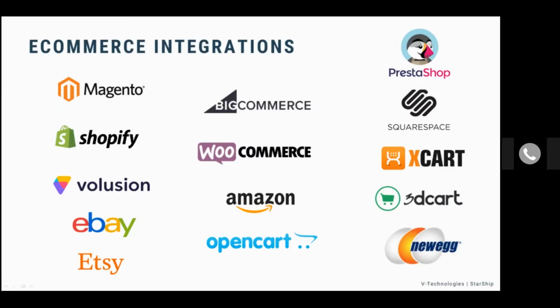Of course, if you're using any of the other third-party e-commerce integrations, then our integration is not needed, because what StarShip is really doing is dropping all the correct shipping information into the correct Sage tables. So those third-party integrations can just grab the data from those Sage tables.